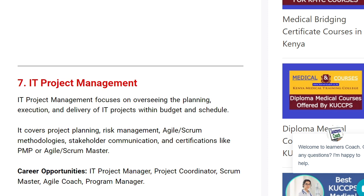So you need to learn some kind of project planning, risk management, and of course you'll become the IT project manager, you can become the coordinator, and so on and so forth. So IT project management is very, very marketable, and I'll really recommend it if you want to do any of the IT courses.